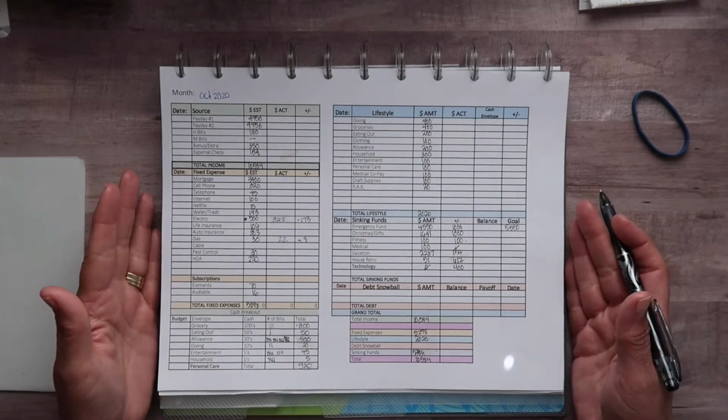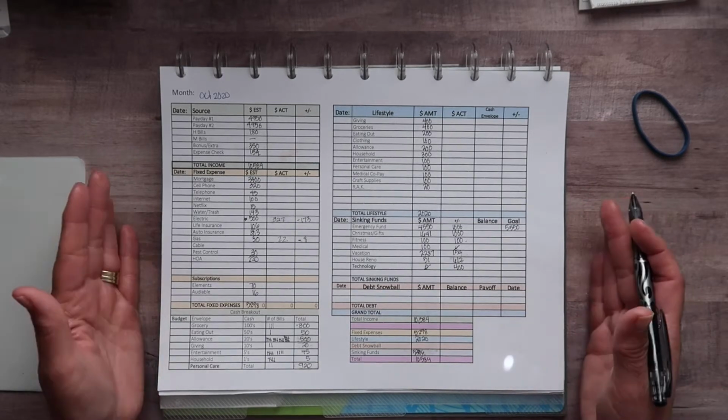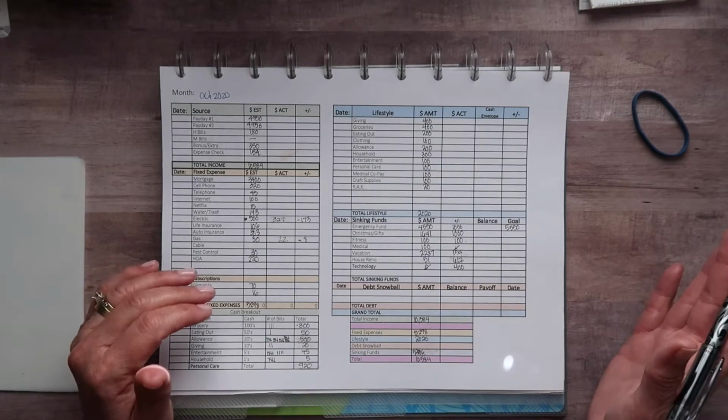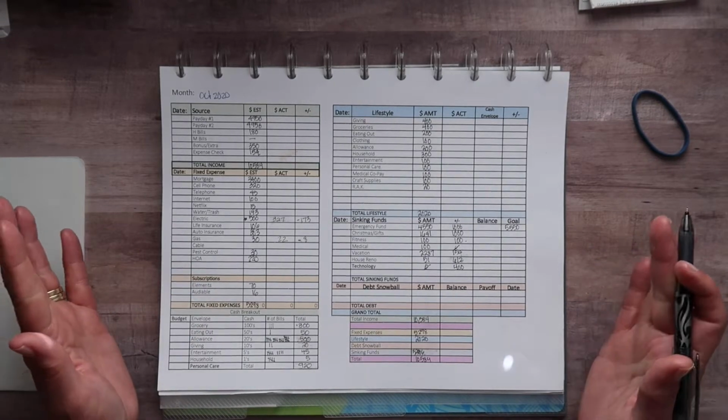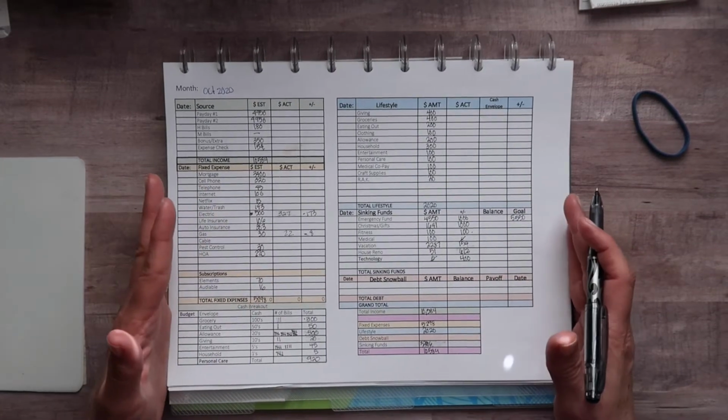Today what I'm going to be doing is a week 1 check-in of October, see how we did on the budget for the week, and cash stuffing for October of week 2. So to start, I'm going to start with this sheet, which is usually how I build my budget.